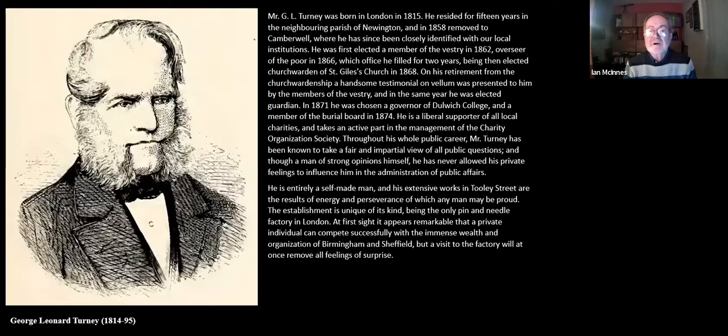His personal life was perhaps not quite so happy. His first wife died quite young, and his first two children did, but he married again and had more children after that. Anyway, we will come back to him later, but just to give you an idea, that's who the road was named after.